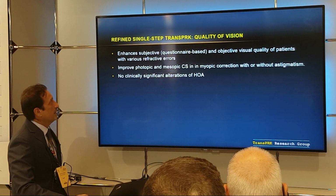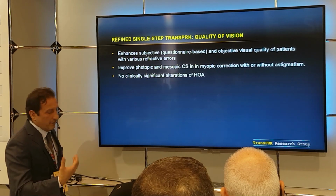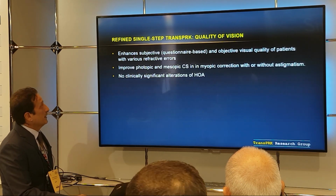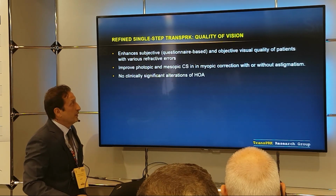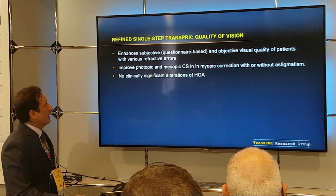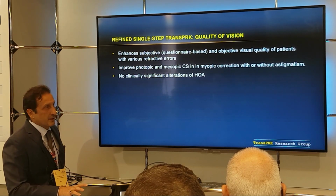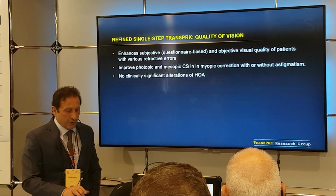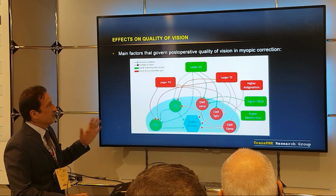We designed a questionnaire-based database, and we found that the patients are very happy with their quality of vision, and we could find that the photopic and mesopic contrast sensitivity in myopic correction with or without astigmatism are getting better after the treatment. Another important finding is that through this technique, we don't impose any higher order aberration on the cornea. This is very interesting.